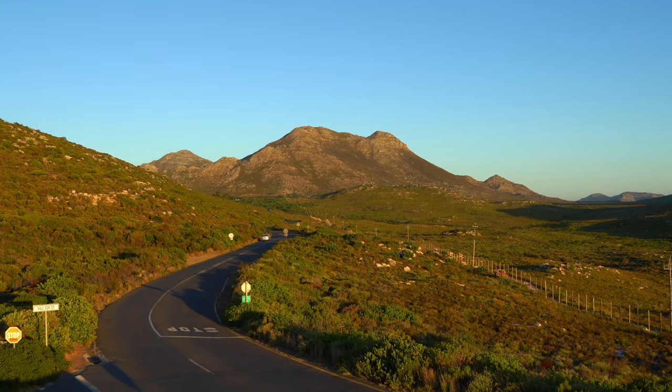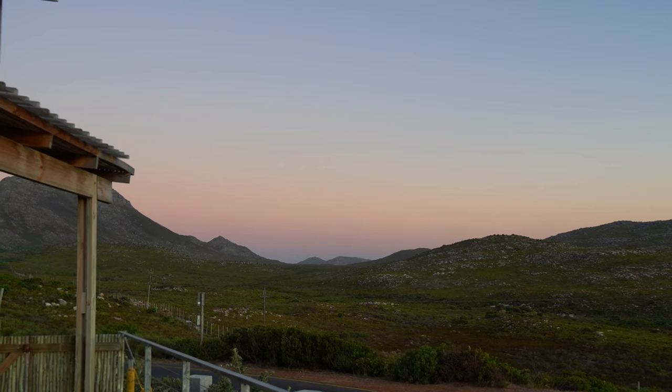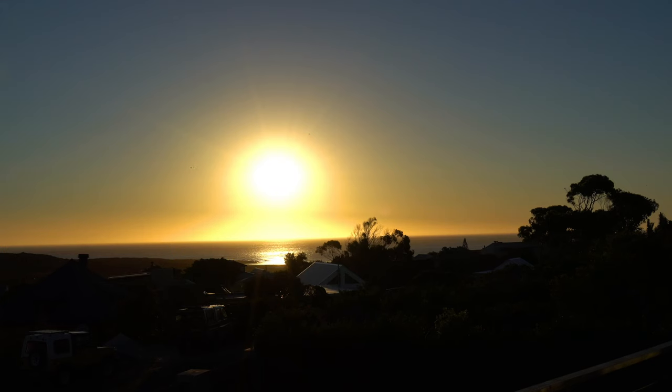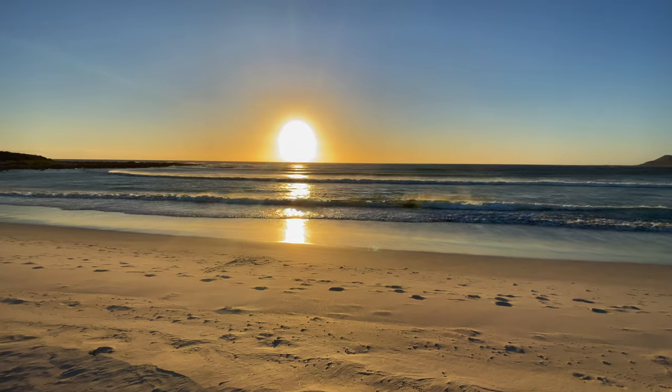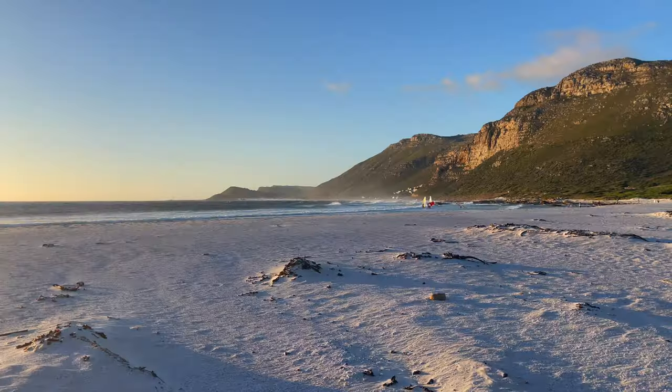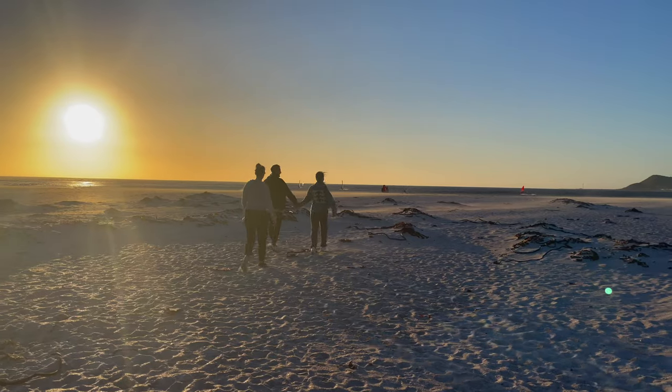Even though we're out of the park, we still get to gaze out at some of these views. They are incredible. And since we're only a short walk to this tiny beach, a sunset beach walk after the braai is practically mandatory.